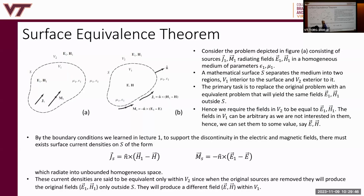This surface, first off, can be any shape I want. And I calculate these currents J and M using this formula, N cross H1 minus H, where H1 is the fields outside, the original fields due to J1 and M1, and H is whatever I want to pick inside. I'm going to call it H. How do we know this is the right current?